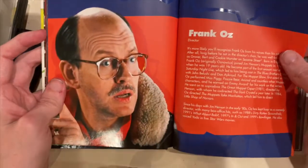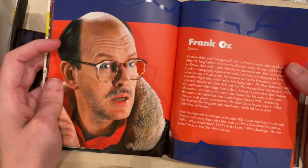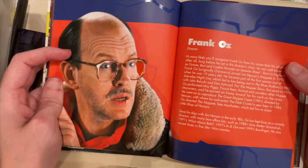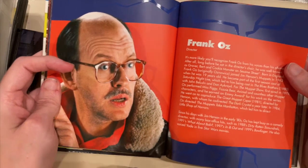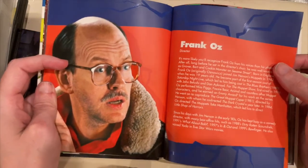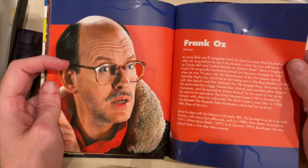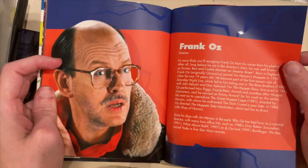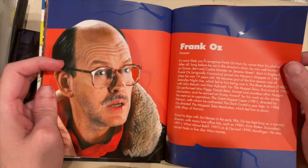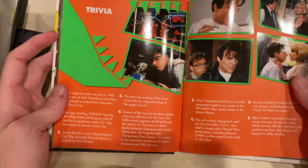And here's the director's bio, Frank Oz. Frank Oz did the Muppets and the voices of the Muppets, and he did Saturday Night Live. He did so many wonderful things. And he was in a couple of movies like Trading Places with Eddie Murphy and with Dan Aykroyd. And then here is the trivia.